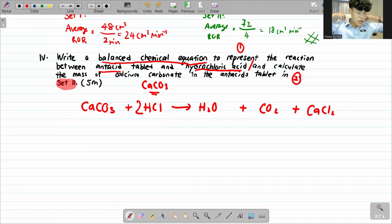So what we are going to do right now is find the number of moles, because in order to find the mass, we need the number of moles. The mass is not given, so you find the number of moles. In exam, please write in short form: number of moles of CO2. We need to find the number of moles first if you want to find the mass.